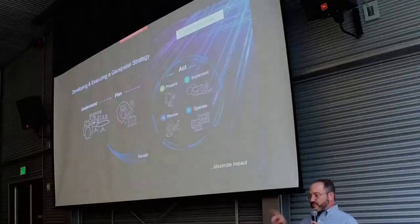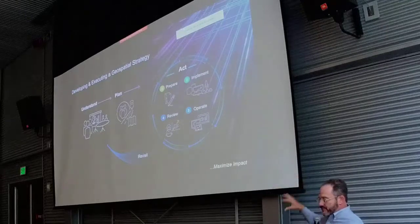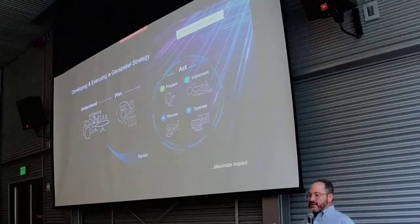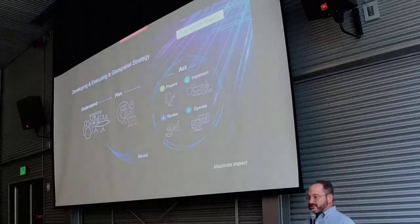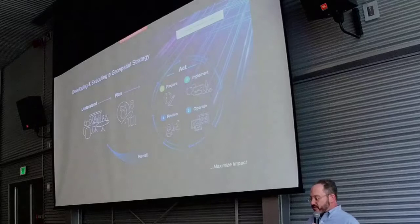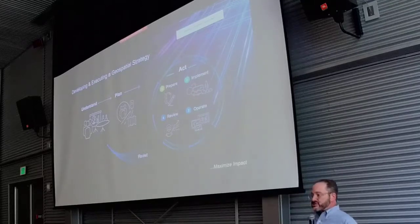And so Esri, through working with customers for many, many years, we've created this kind of structure of how best to have a geospatial strategy. So number one is first, understand. Understand the organization, understand its goals and challenges. Number two, create a plan to help use the technology to solve those challenges and meet those goals. And then lastly is act. And not just run out there and implement it, but first prepare, implement it, operate it, and then check.